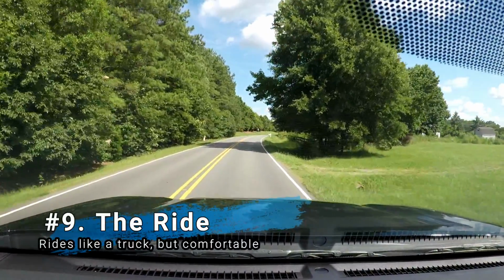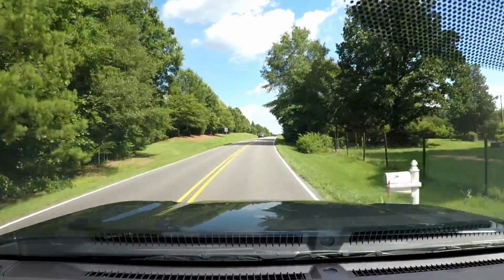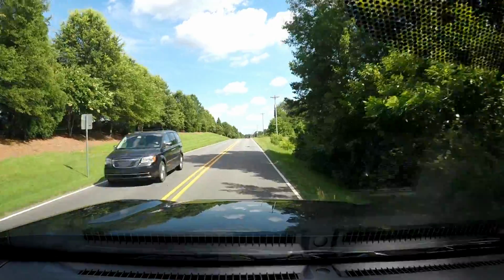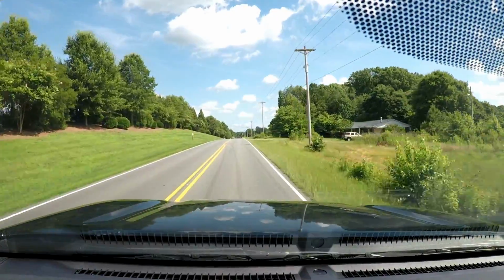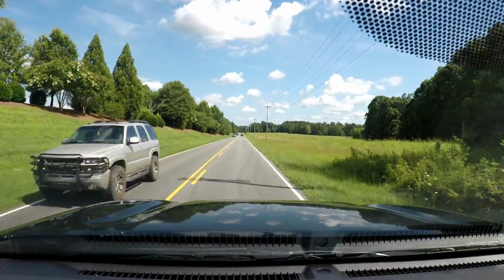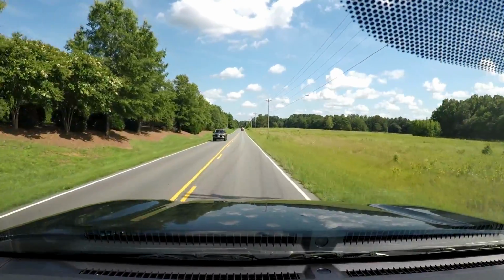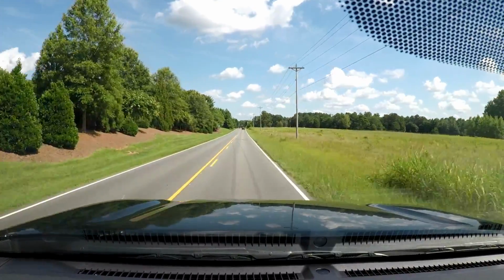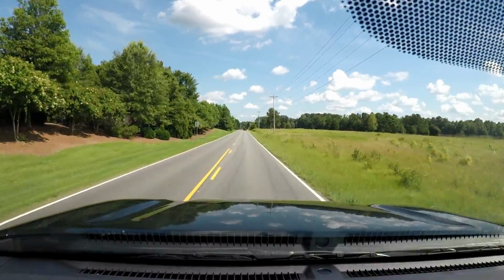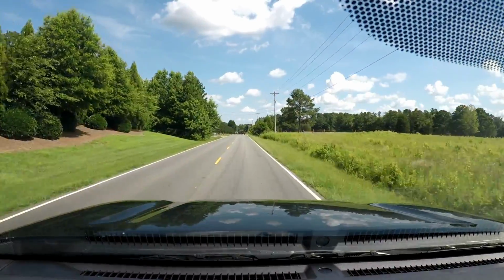Number 9 on the list is the ride quality. This thing is a truck and it rides like a truck. It's a body on frame design, but it's a really comfortable riding truck. It's a little bit bumpy at times, but that's to be expected in a truck. But it is not uncomfortable. It is very pleasant to drive around. In fact, I use this as my daily driver to drive 20 miles each way back and forth to work every day. And it is really comfortable and easy to drive.